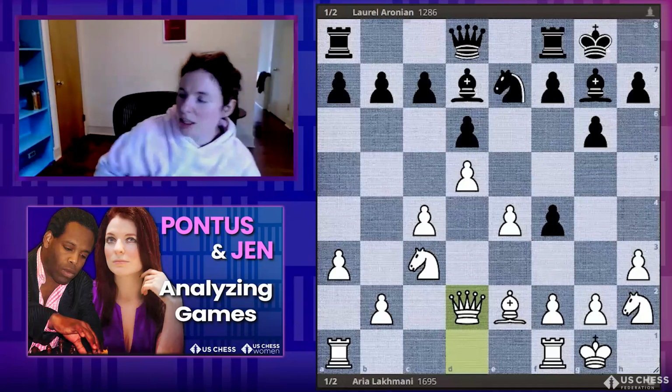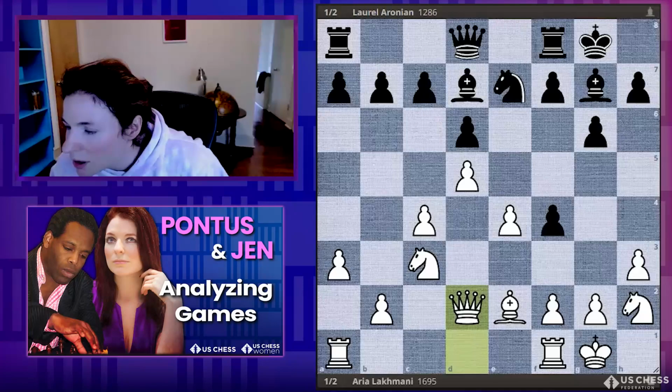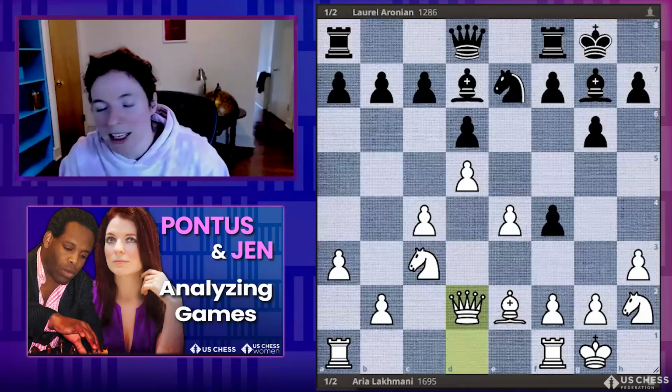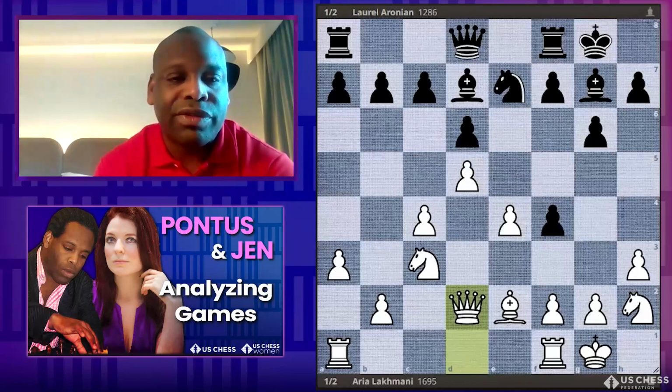Let's see. Who's saying? Are people saying in the chat? Let's see. Both pieces are pretty active. Chat, put it in the chat, guys. C5, E5. E5 is the best square.